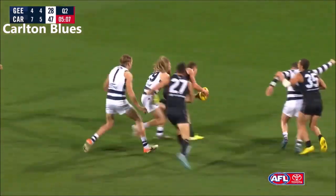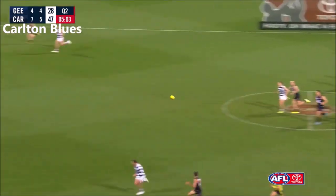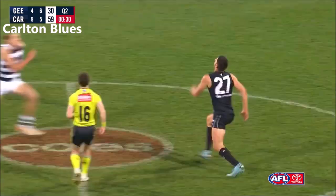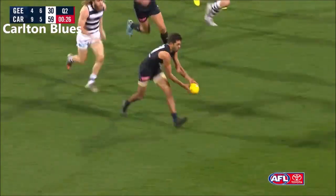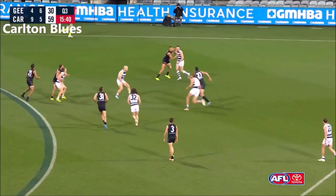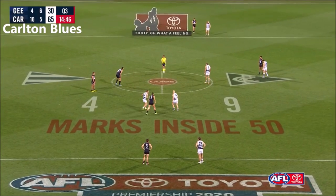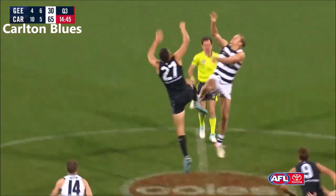Ball sits on Pittonet's head. Got it down to Cripps though. Fantastic. Centre field. Back to Pittonet. Spears the ball to half forward. They've got nine now. 14 scoring shots out of 24 inside 50s. I mean, they have just had a significant impact. So Guthrie on the bike and Dangerfield, Ablett and Selwood in there. Cripps, Pittonet, Curnow and Martin for the Blues.